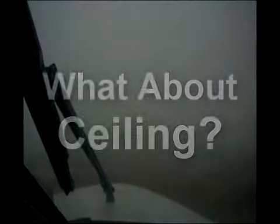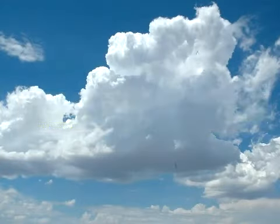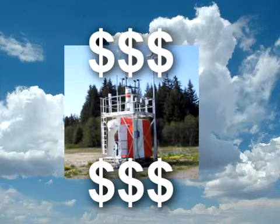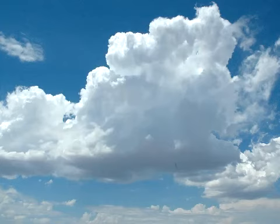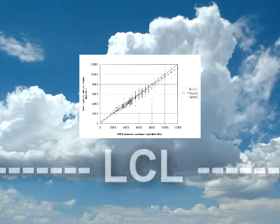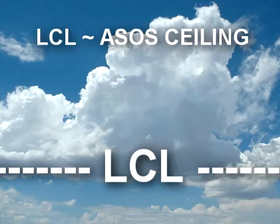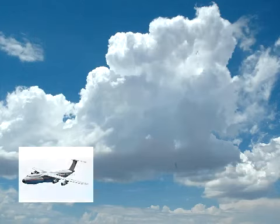Pilots sometimes ask why SuperAWOS doesn't give ceiling over the Unicom. There are a couple of good reasons. Although interesting, ceiling hasn't been a flight requirement since 1967. Accepted sensors are terribly expensive for the airport to maintain, and instead of using a high-cost, high-maintenance laser looking at a tiny spot overhead, we use well-recognized LCL, augmented for lifting, which correlates highly with ASOS without the expense, and which better represents overall area conditions, especially along the actual approach path for landing.